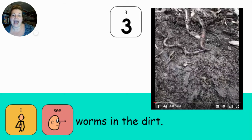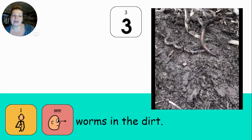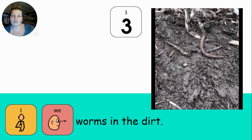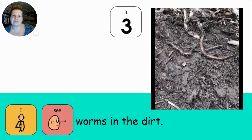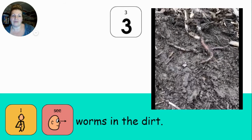Number 3, I see worms in the dirt. So this past weekend, I was digging in the dirt and cleaning up the flower beds and pulling weeds and getting some nice fresh air, and I found worms crawling in my flower garden. So that's always a sign of spring, is when you start to see the worms. And there you can see them crawling around.